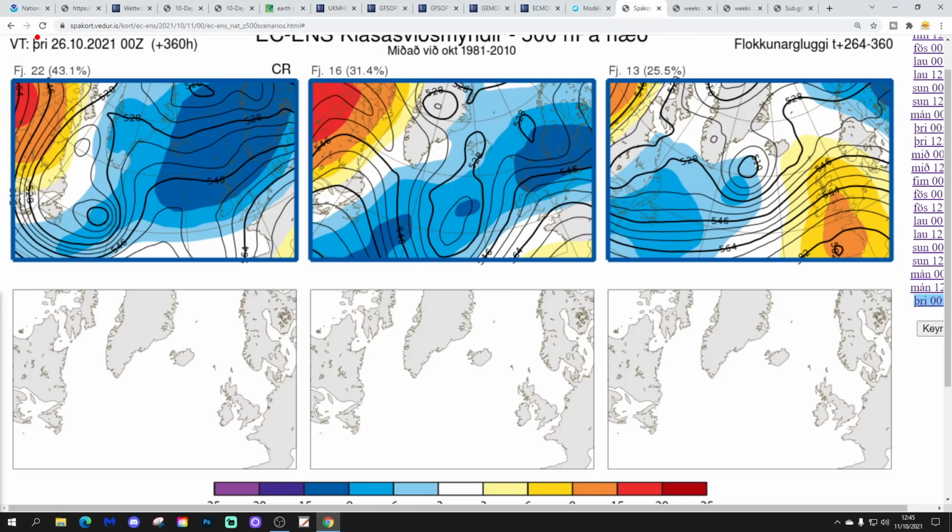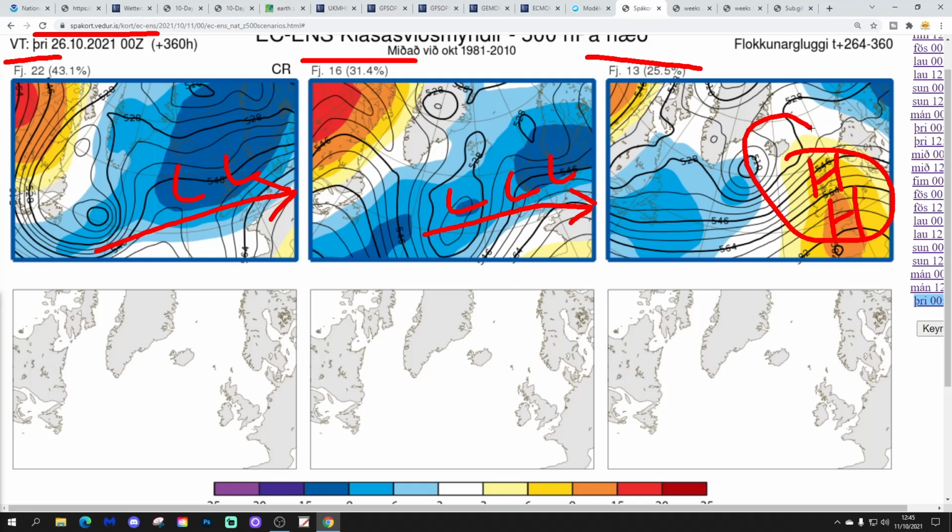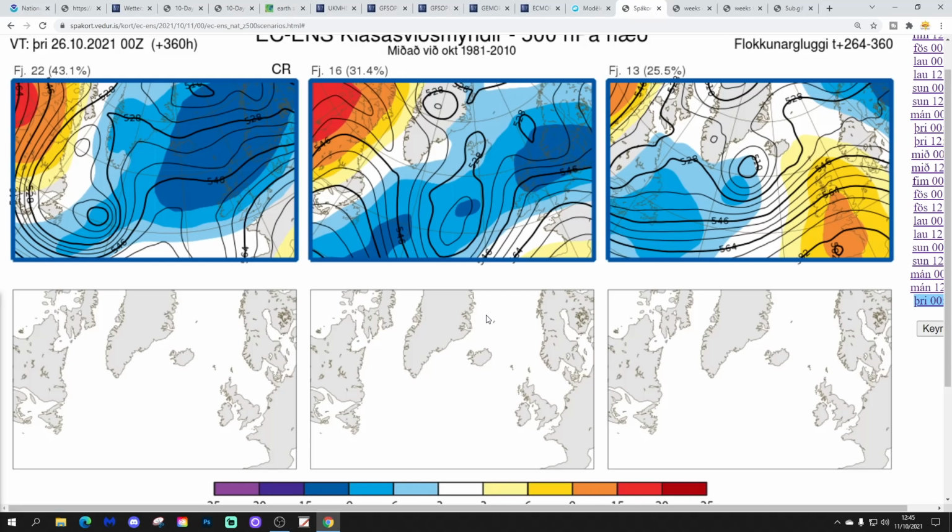This will get us to 26th of October. 22 members of the ECM ensembles, very unsettled, low pressure in off the Atlantic, so obviously that's bringing a wet end to October. 16, again, low pressure, more or less in off the Atlantic, so again that's going to be quite unsettled. And then 13, a minority option to have us back under a ridge of high pressure. Obviously that is the driest option, but it does look as though we're going to have an unsettled final week or so, week to 10 days of October.